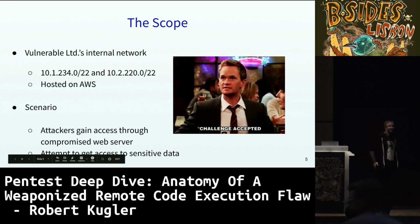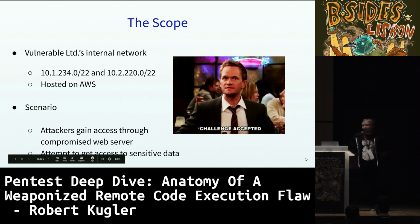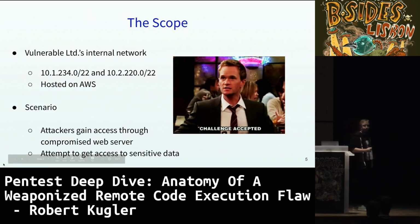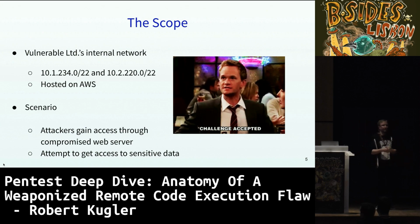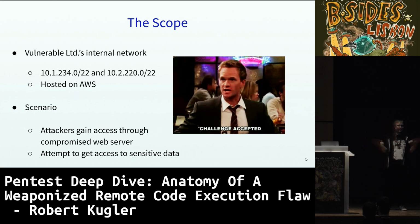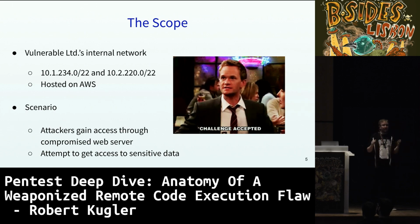So the client was particularly interested in checking out a scenario assuming that attackers gain access through a compromised web server. We have a web application there that can be anything. That can be an online shop, a newspaper site, or some content management system, maybe a WordPress or something. Imagine that gets now compromised. That web server is deployed on your internal network and externally reachable. So with access on that web server, you can now spread out through the whole internal network. So it's essentially an internal network assessment on the cloud, basically.